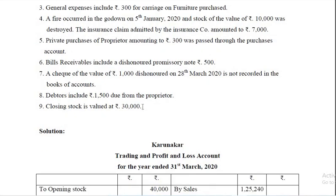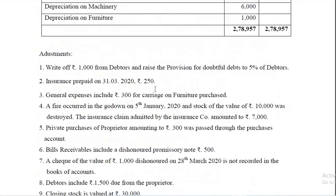Closing stock is valued at rupees 30,000, so it should be credited to trading account as well as it appears on the asset side of the balance sheet.